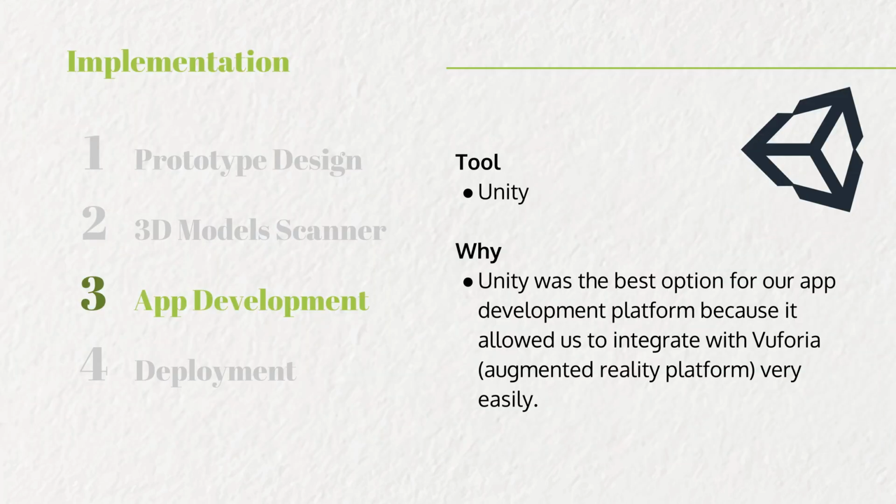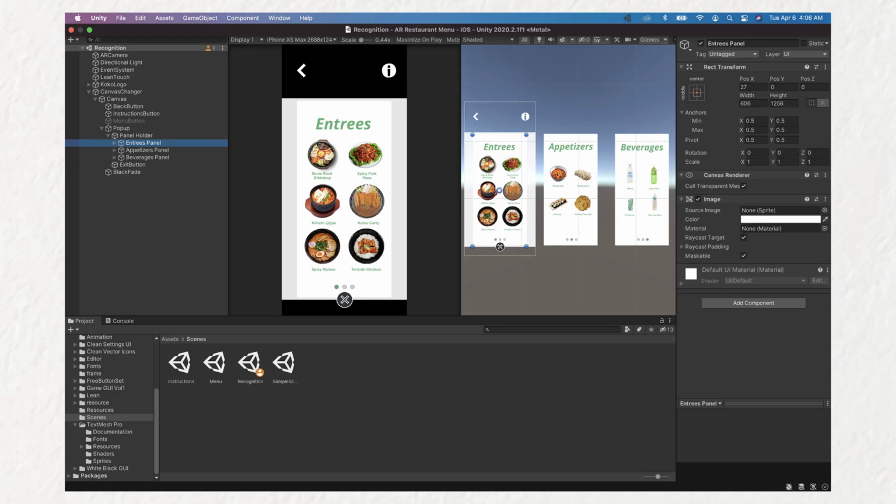For our app development, we use Unity. Unity was our best option since we are utilizing AR technology. We have developed all functionalities and UI through Unity. And we were able to integrate Unity with Vuforia, which is a helpful engine for creating an AR app. Here is an example of our Unity development environment.